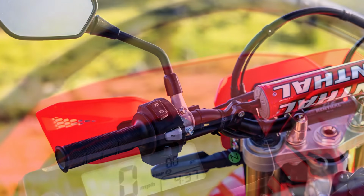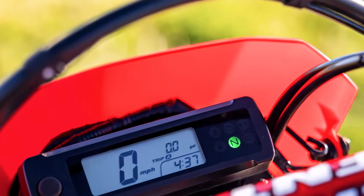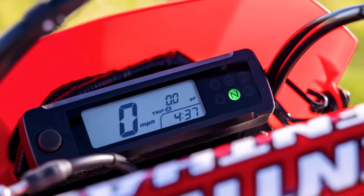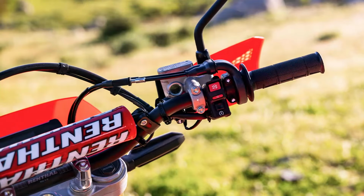Whether you're ripping through the desert, bombing forest trails, or cruising into town, the 2025 Honda CRF450RL is built to ride hard, ride far, and ride with confidence.